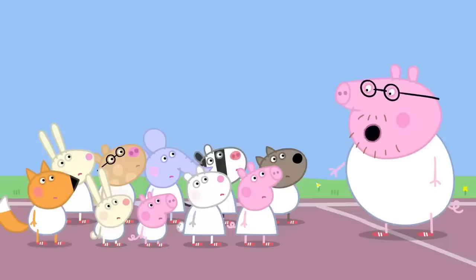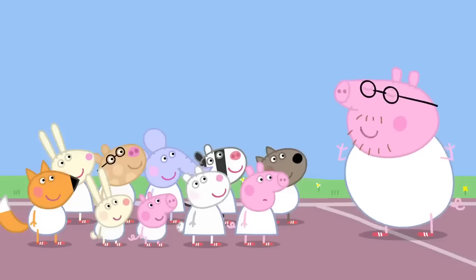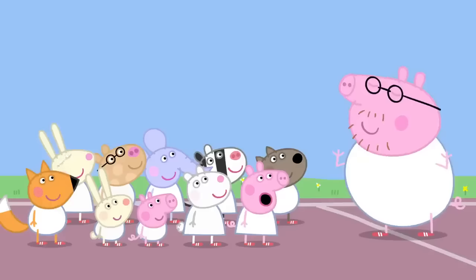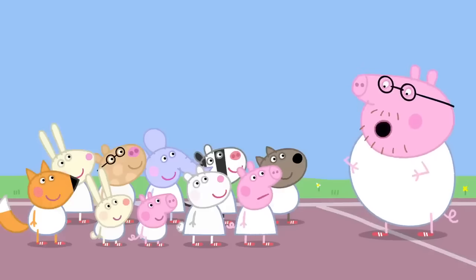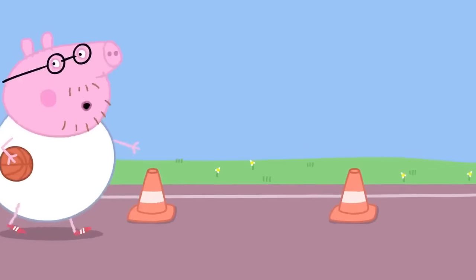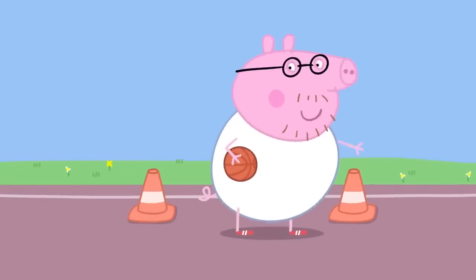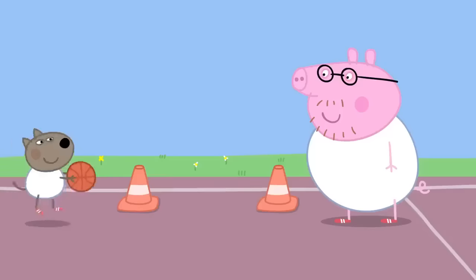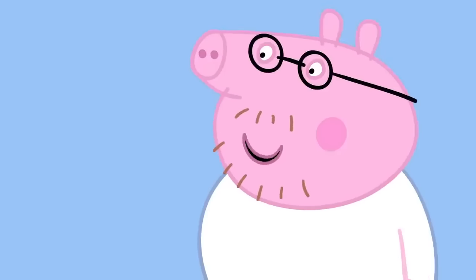To play basketball, you need to train hard and keep fit. Are you fit, Daddy Coach? Yes, I'm super fit. But, Daddy Coach, you've got a big tummy. This tummy is pure muscle. First, I'll teach you how to get the ball from here to here. I can do that. No, Danny. You can't use your feet.